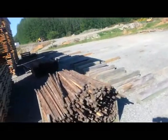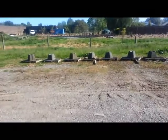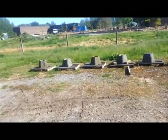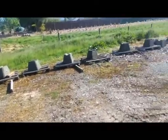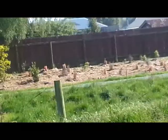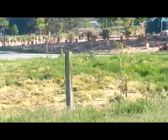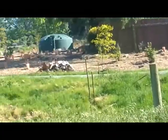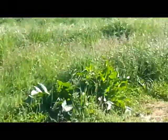There's some more garden stakes. And here's some concrete where they'll stack timber on top of that concrete, I'm pretty sure. Across the road there's some plantings. I don't know what it is, but there's some trees being planted over there on the next door neighbour, for the look of it.